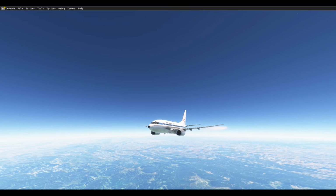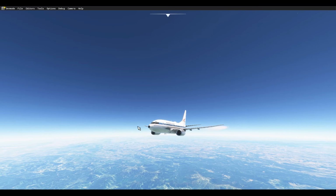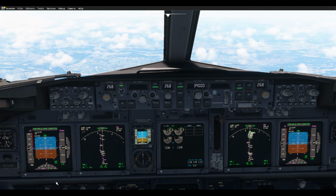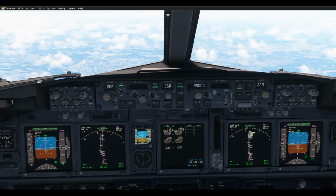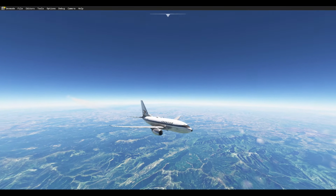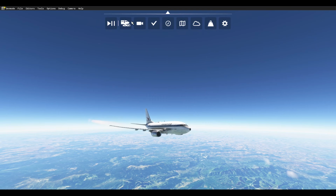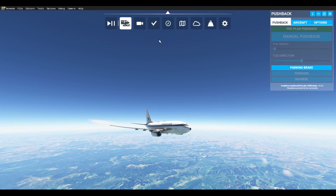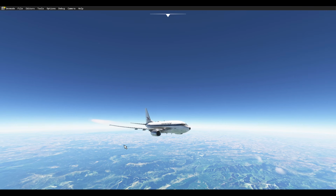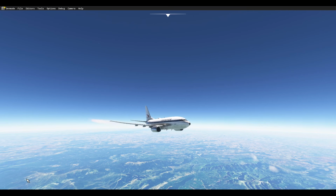Compatibility: GSX works completely fine with this aircraft, so you can go ahead and use GSX. I'm not entirely sure about this pushback mod by Ambitious Pilots, because they have their own implemented pushback and ground services. So you don't actually need mods really. It's all there for you.